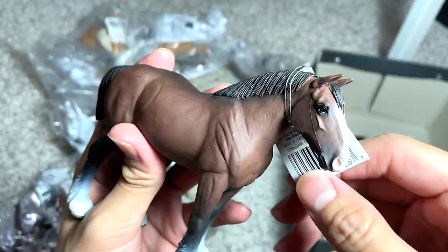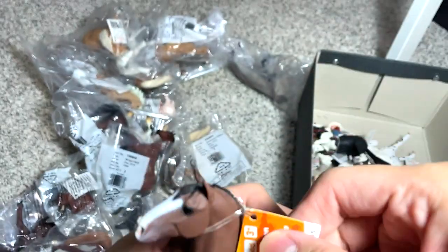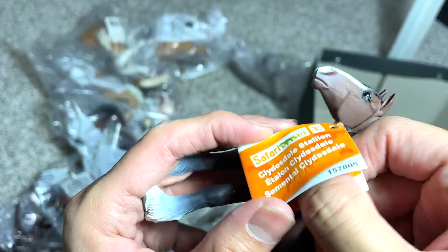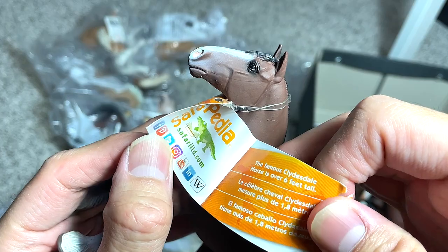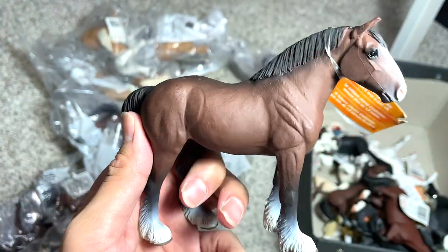Okay, let's take a look. A really beautiful brown horse. It's a Clydesdale stallion. So just now we had a Clydesdale mare, right? The famous Clydesdale horse is over 6 feet tall. Wow, that is pretty tall. Yeah, very tall horse.